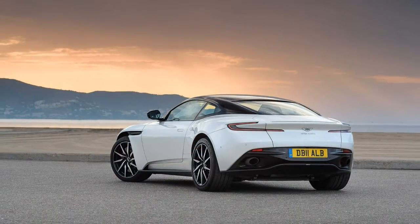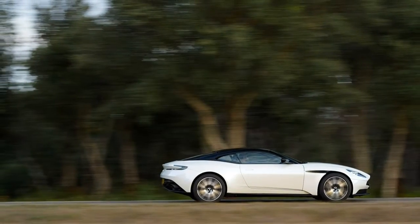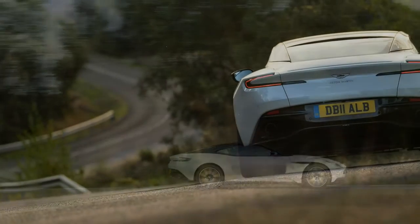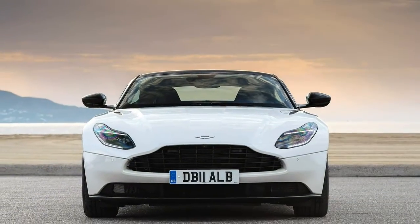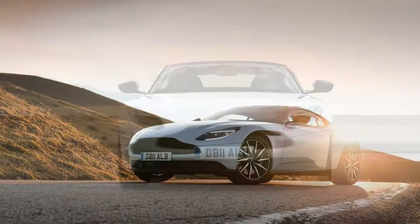You really need to rev the V12 in the DB11 for your ears to tingle. Not so with the V8. Aurally, it's a classy but extroverted beast from the first stab of the throttle, especially in the most aggressive Sport Plus mode. The Mercedes-AMG engine works great with the freshly honed chassis.